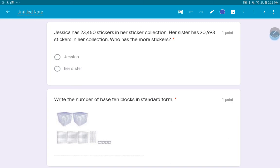First question today says Jessica has 23,450 stickers in her collection. Her sister has 20,993 stickers in her collection. Who has the most stickers, Callie? How do you know Jessica has the most?